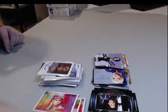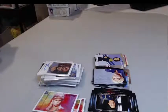Besides that, we got our normal blues and reds. 1, 2, 3, 4, 5, 6, 7, 8 blues and 4 reds. So that seems to be the normal thing there, where you get one parallel in a box. And I believe the breakdown was the same in the other two cases. Okay, so that is it.